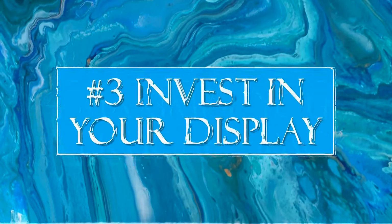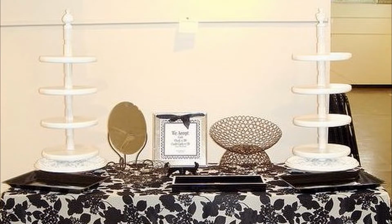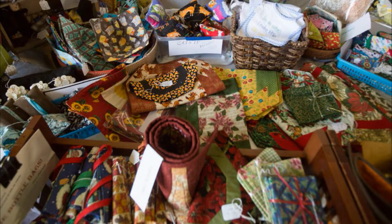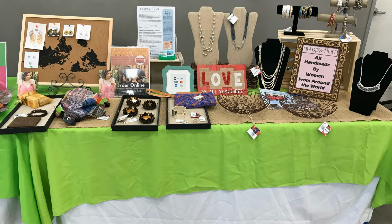Number 4, maximizing your space. When you think about a table being 75 by 200 centimeters, depending on what you're selling, that could be a lot, or it also could be quite small. And there are ways to maximize your space. The first one is, a lot of people will throw a tablecloth over their table, and all of the room underneath your table is now gone.